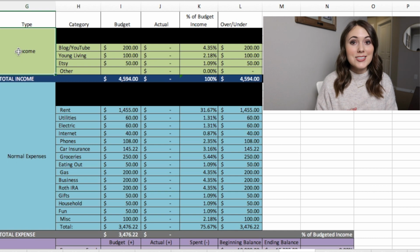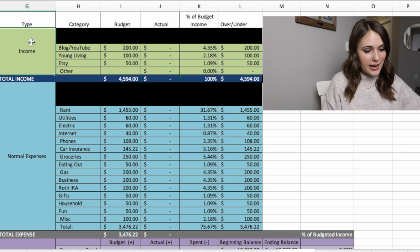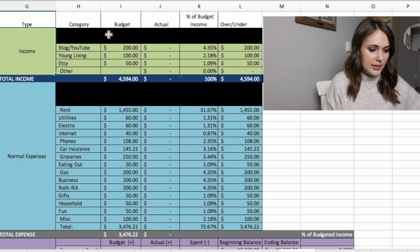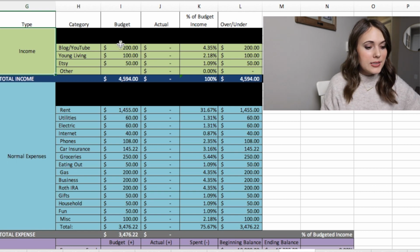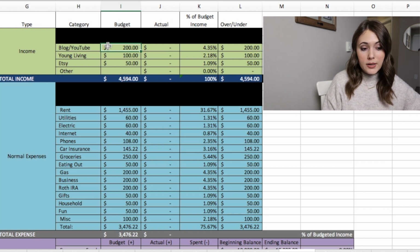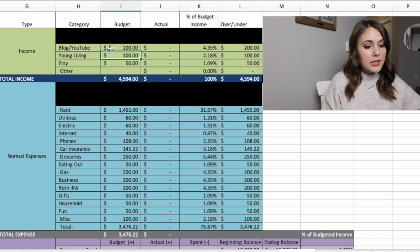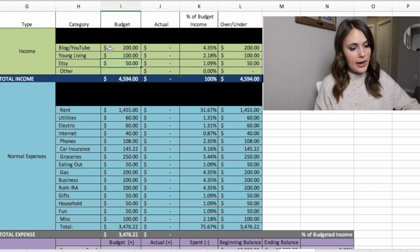But with that, let's get into the November 2018 budget. In this top green section, we have our income. This is everything that we plan to bring in this month. The black section here is mine and Jacob's personal income, and that is blocked out. But I do show you our side hustle income. We have $200 expected for the Budgeting Wife business, so that's blog and YouTube channel. I hope that I'll make more than 200, but that's what I can at least count on for the month of November. As well as Young Living, I plan to make $100 with Young Living this month. And Etsy, I plan to make $50 with Etsy.